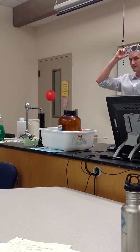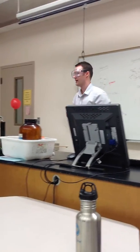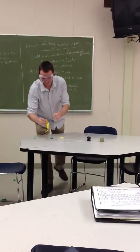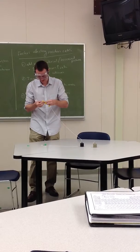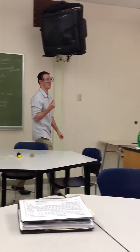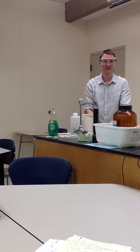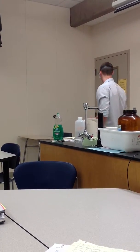Is your yellow balloon wet inside since it had water? That's a good question. Can you repeat your question? Just if the yellow one's wet on the inside, if it's creating water. Yeah, so it created water, but why do you think we don't see that it's wet? Heat evaporated. Because it's so hot, it's just gaseous. So it's just gaseous.